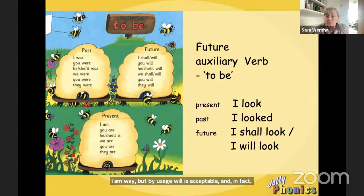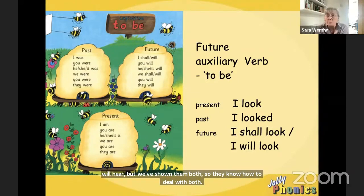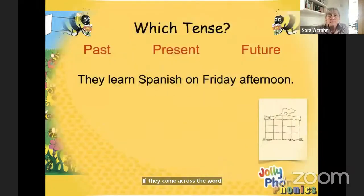But we teach both because they need to know both. And as I say, technically, the shall is the one that used to be considered correct. But by usage, will is also acceptable, as I say, is what you will hear. But we've shown them both, so they know how to deal with both. If they come across the word shall, they're not going to be fooled by it. They're going to know what it is.